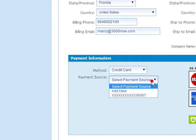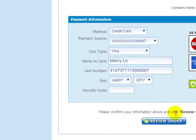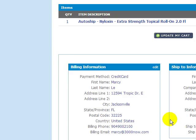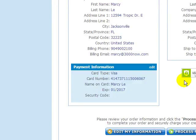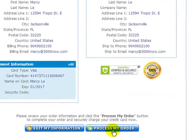Again, if you use your credit card, come down here and select the credit card number, and the number and everything will come up, and click on Review Order. Under Review Order, everything is set to go, and then you click on Process My Order.